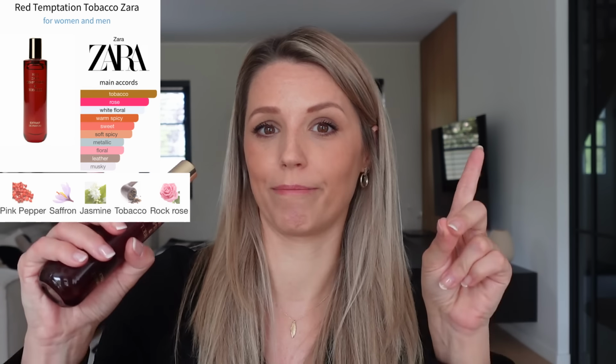Now, don't get me wrong, I love typical mainstream type of fragrances. I don't have any problem with that at all. My collection mostly consists of generic type of fragrances, so I'm not someone who's constantly looking for the most unique type of fragrance. But this one is, in my opinion, quite unique, and that makes it very interesting. But you can have unique and interesting, and that's all cool, but it has to smell great, right?